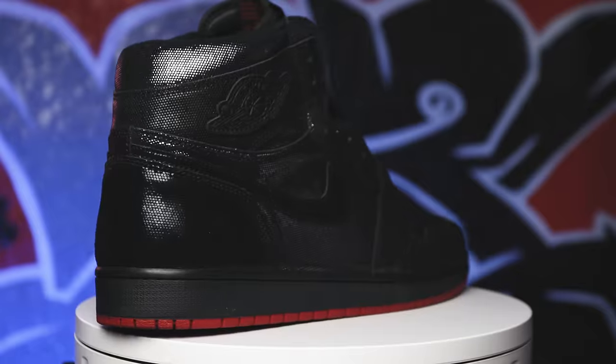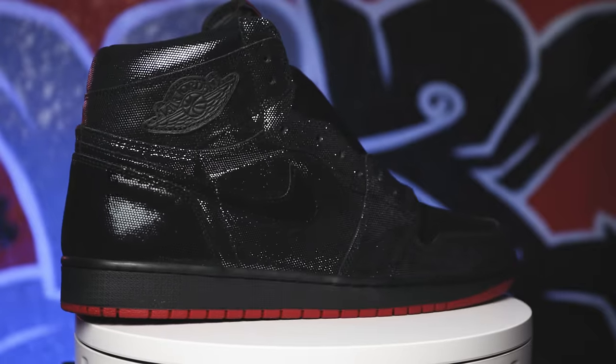I had the opportunity to meet her. Unfortunately, at the time, I didn't have her shoes. And then the next year, I was like, I gotta get her shoes because I actually met her in person and I already wanted the shoes. At the end of the day, I got the shoes in my collection. Shout out to her. She's an amazing woman.